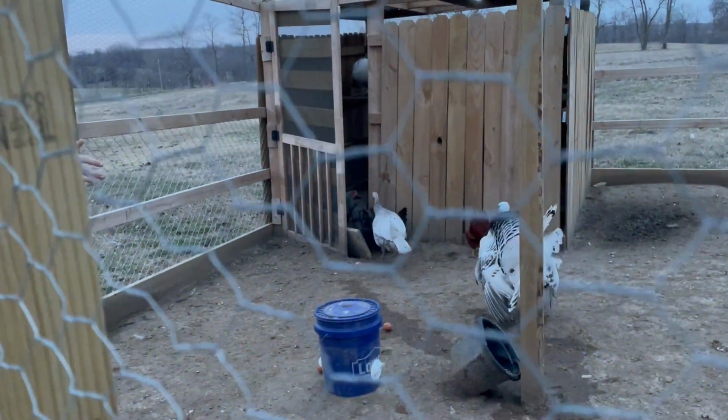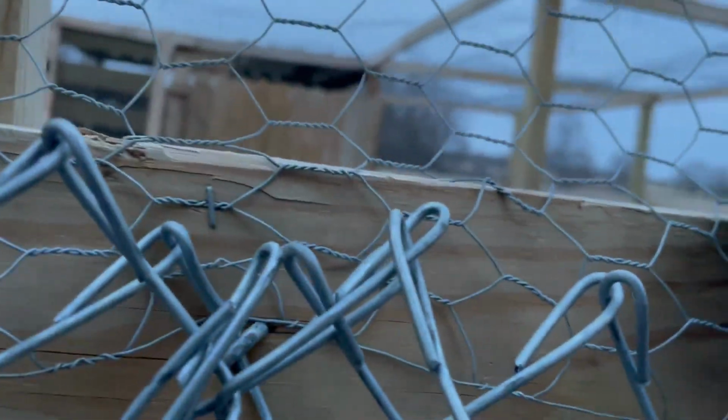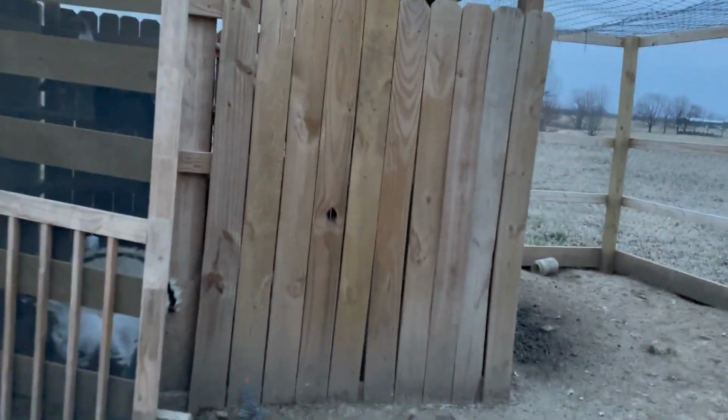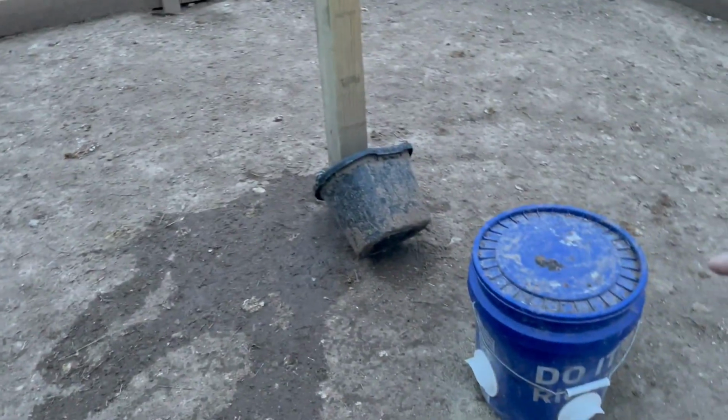Okay, hey, Blizzard. Hey, listen. Because it's going to rain. Hey, it's not muddy. I'm coming in. I mean, because it's going to rain tonight, Greg, we're going to fill that up and we're going to put it in here instead of having it in the garage and feeding them in the morning. Is that an egg? No, it's not an egg.